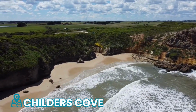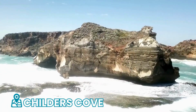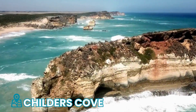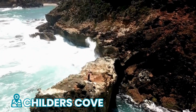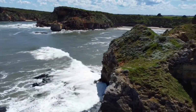Perched meters away from the white sand beach are an assortment of limestone craggy cliffs standing up to 70 meters high above the ocean. Every bit as spectacular as the 12 Apostles, but without the crowds, Childers Cove might just be the crown jewel of the Great Ocean Road's secret gems. Visit at low tide and be sure to pack your camera.